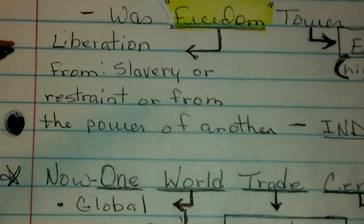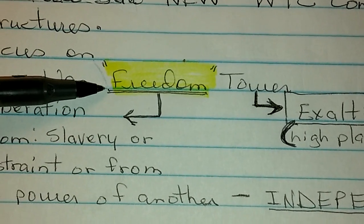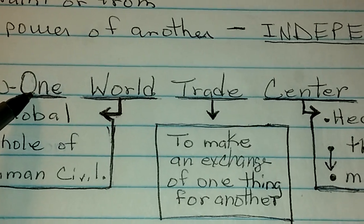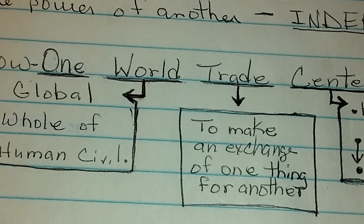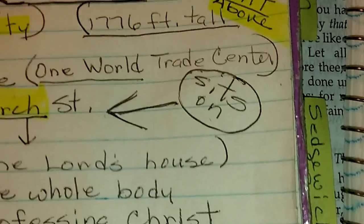I think we need to understand they could not keep Freedom Tower as the name because it was quite the opposite of what is coming, which is all about the New World Order and a world control of three different areas: government control, financial control, and religious control. Okay, or spiritual, however you want to look at that.